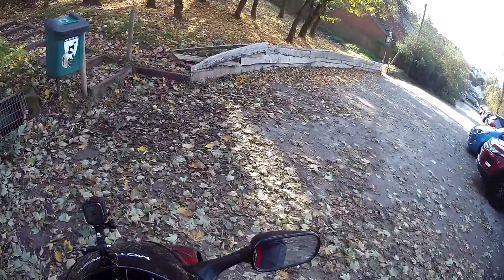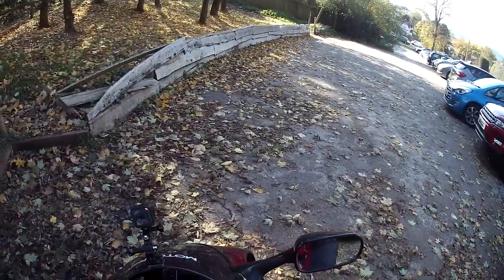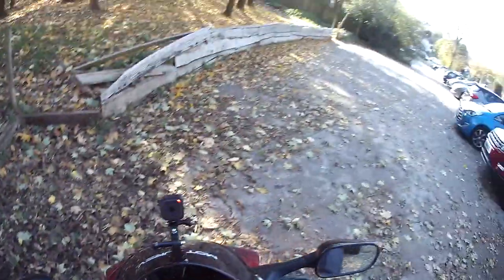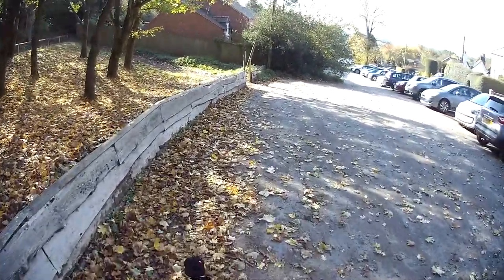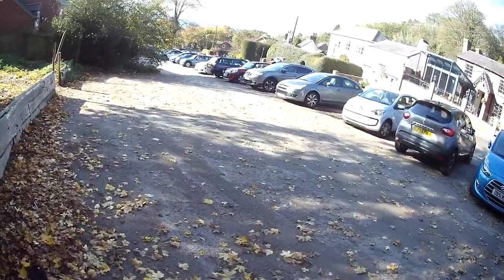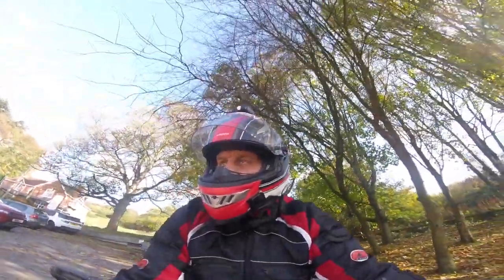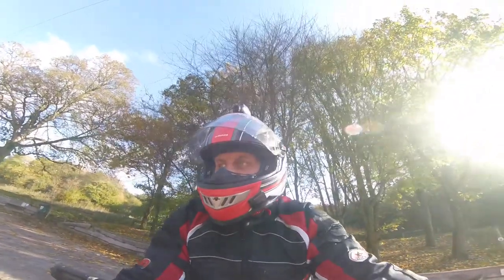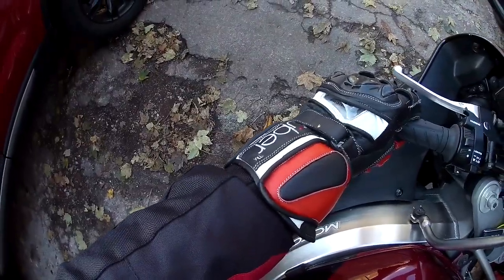I'm never going to turn this one. Craig, why are your legs so short? Jesus Christ. Come on, short arse, you can do it. Look, maybe it's in gear.